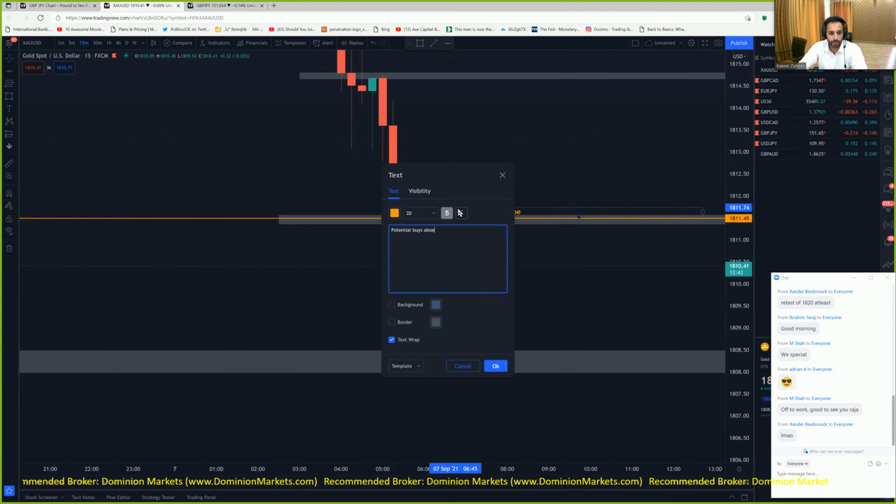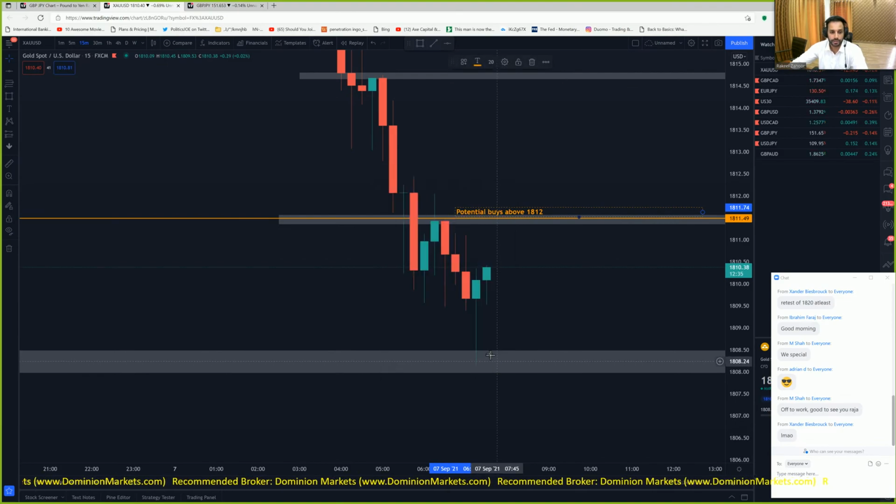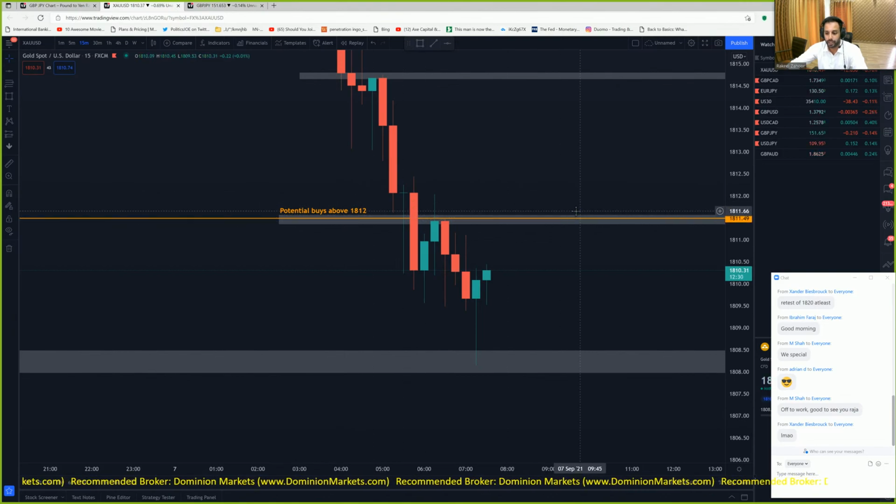So let's do this over here. Potential buys above 1812. That's what we're looking at. Potential buys above 1812, or if we can break above this area, we can get buys for price to continue moving bullish.